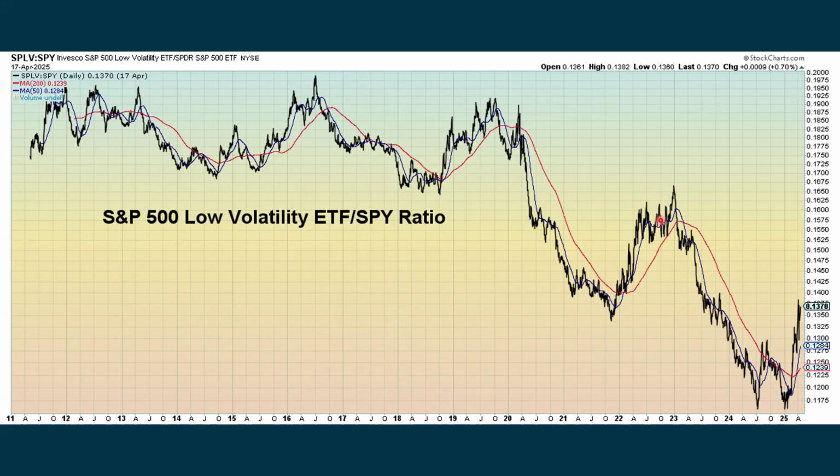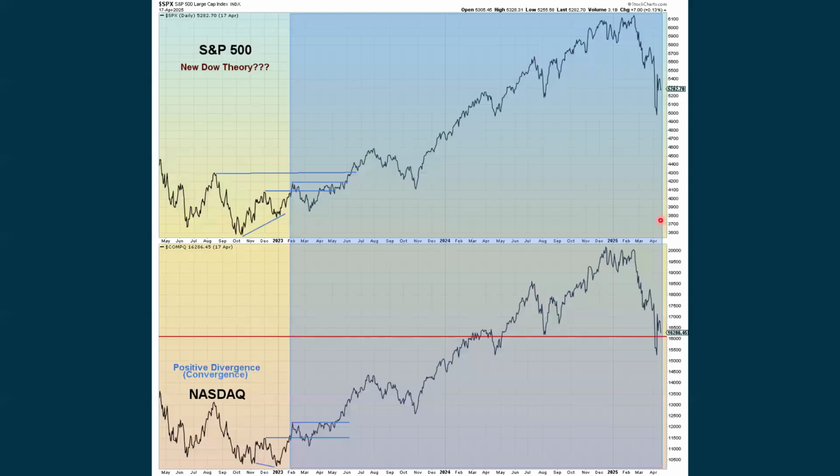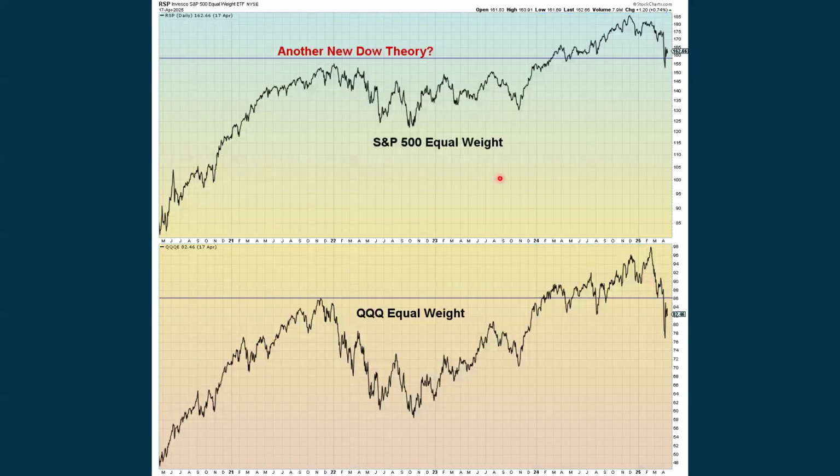If it does that and it's in a downtrend, that would be a defined bear market at that point. Then instead of using the Dow, we say, okay, let's use the S&P instead. And instead of using the transports, let's use the NASDAQ. Not seeing any real strength or divergences here. We break it down a little bit further.